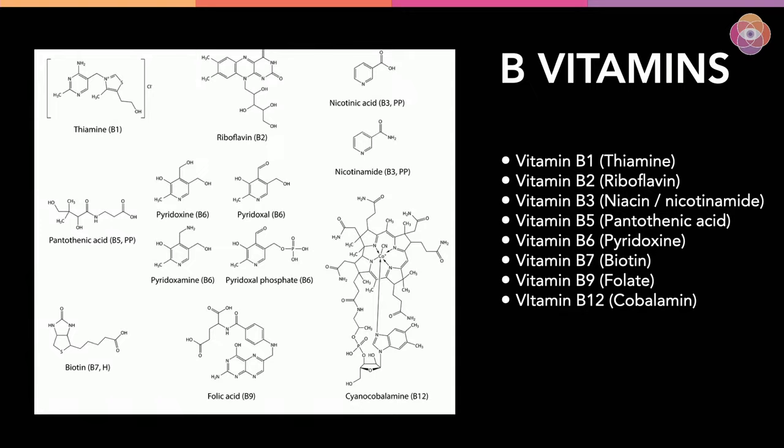We have a storage in the liver, and it might actually last as much as 20 to 30 years even. So if you're deficient in vitamin B12, that's not something that's been developing lately. It's been years of developing this kind of deficiency.